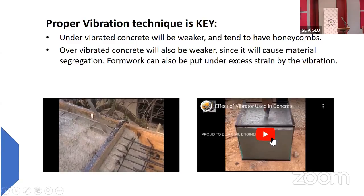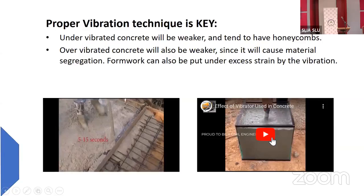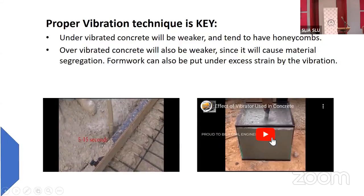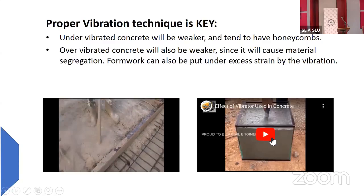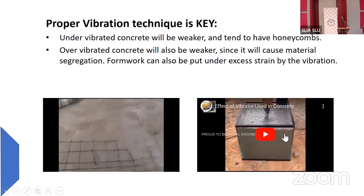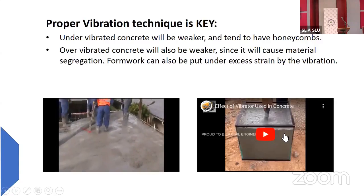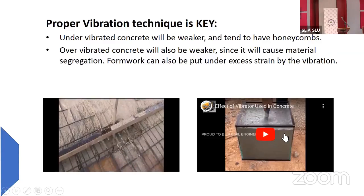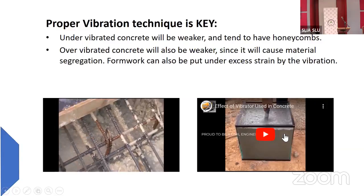The internal vibrator is left inside a certain position for 5 to 15 seconds, depending on how long it takes for all air bubbles to stop moving towards the surface. The internal vibrator is then slowly removed from the spot at a rate of 100 millimeters per second, before it is replaced 500 millimeters from the original spot. Proper consolidation will have occurred if a thin film of mortar is presented at the top of the surface, and if all air bubbles have stopped rising towards the surface.